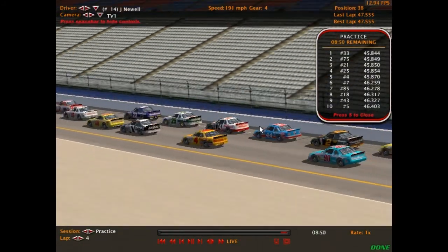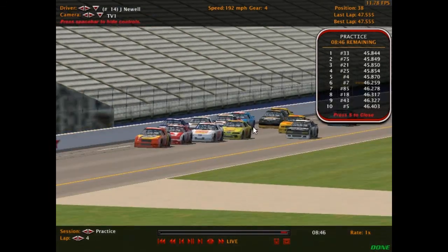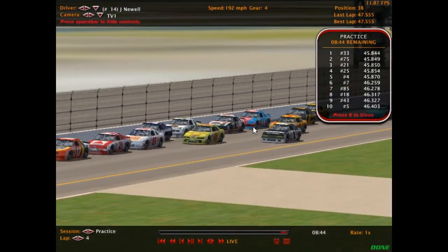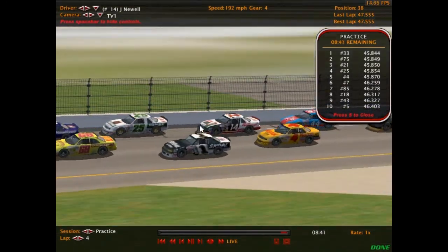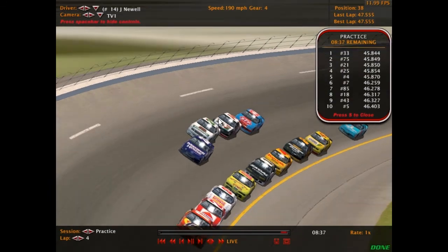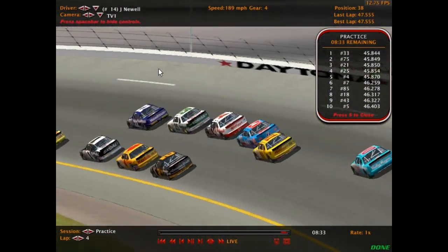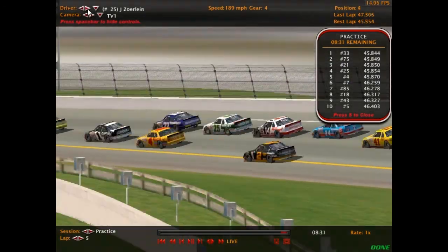14, Joey Newell, a rookie when it comes to NR 2003. Interested to see what he can do, driving the number 14. And being a big Tony Stewart fan, not a surprise to see him in the 14, in the Kellogg Chevrolet. And having no experience in NR 2003, we'll see what he can do this season. Be real interesting to see.